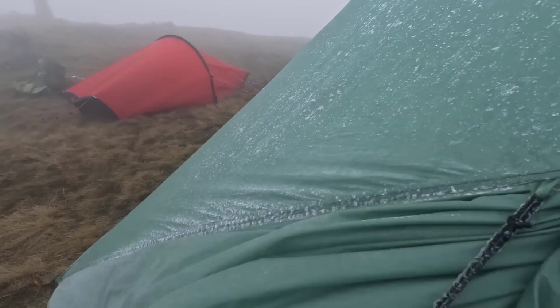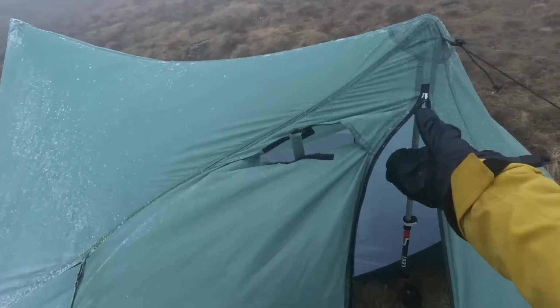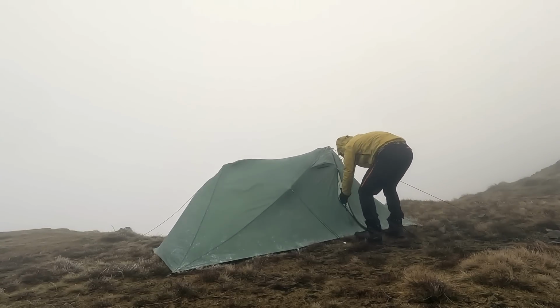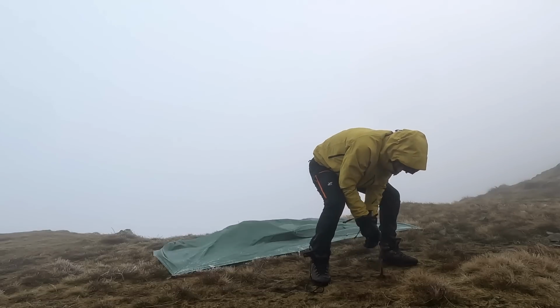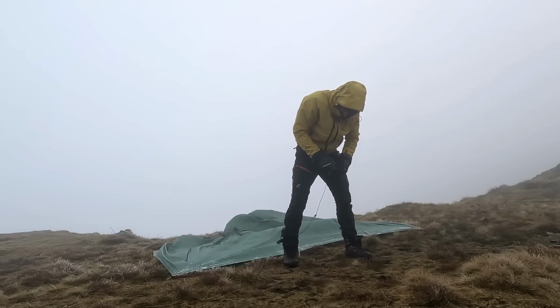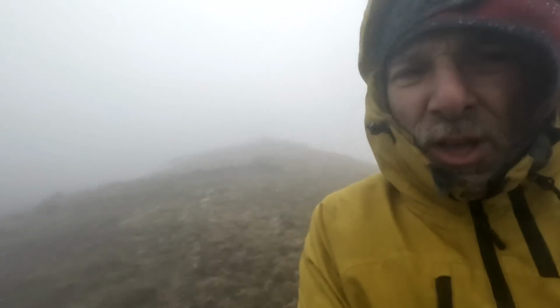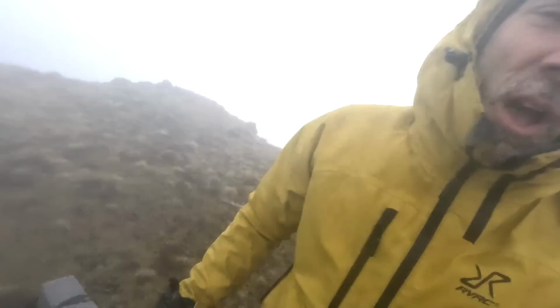Yeah, it's horrible. Horrible. Not my idea of fun at all. Some people enjoy this, but it's just wet. Nothing worse. Rucksack's starting to freeze up. Oh, -9 in that wind. Time to get the hell out of here.